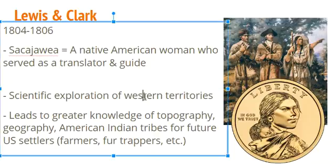So they saw new trees, they saw new plants, they saw new food, they saw new animals. So there were a lot of new things that they discovered, and this leads to greater knowledge of topography, which is like maps, and American Indian tribes for future U.S. settlers. So they knew where farmers could go to farm, they knew where fur trappers could go to get fur. They knew where people could go to hunt. They knew where the land was open. So it was very important for future settlers.